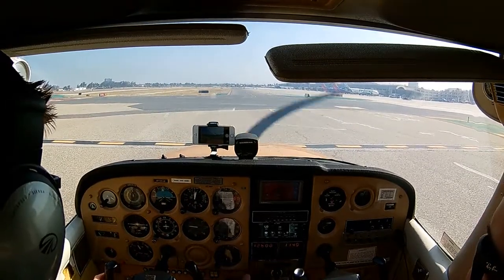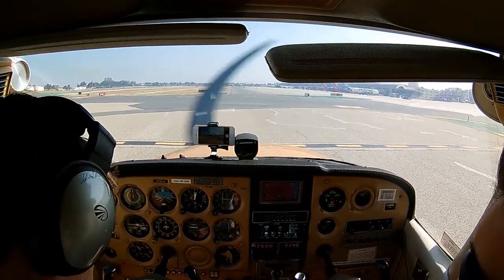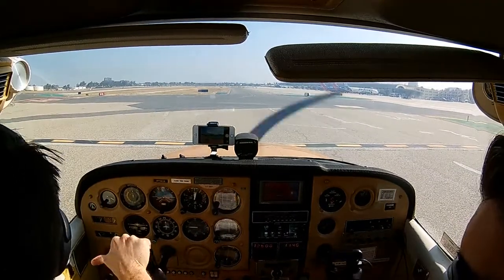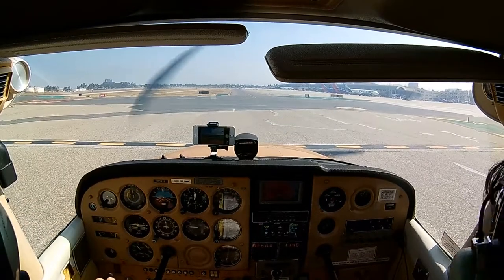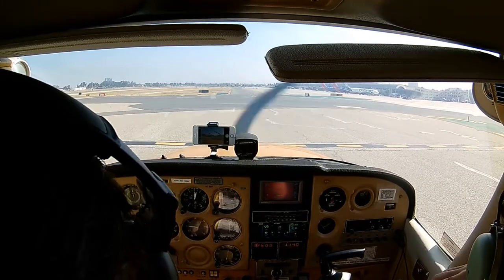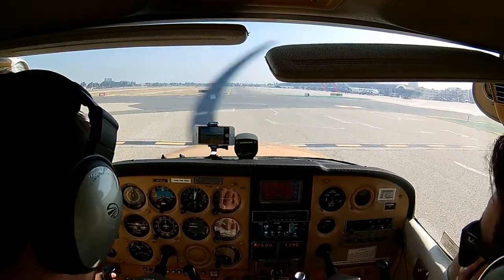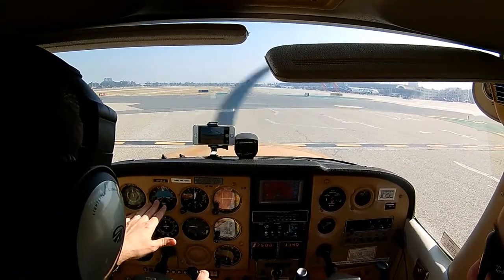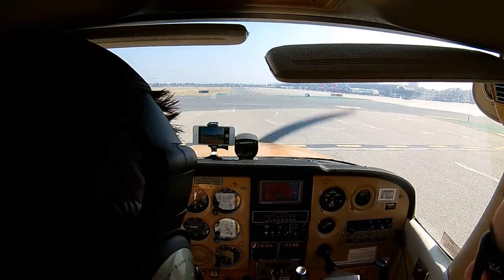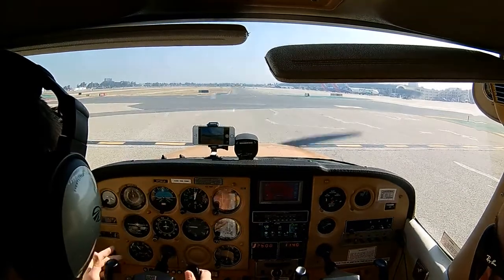Alright, brake set. Do a little test here. Good to go. Doors and windows closed and latched. Controls: up, back, right, down. Rudder: left and right. Free and correct. Instruments. Altimeter set, 26.8. Zero there. Let's get our heading lined up here. About there. Turn on negators, good.